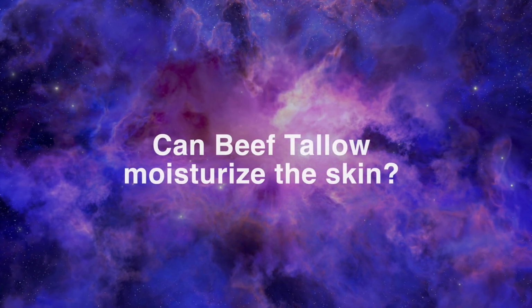Beef tallow acts as an emollient, smoothing the skin and reducing transepidermal water loss, the evaporation of skin hydration. It will not actively hydrate the skin in a way humectants would, but will help keep hydration in, at least as long as the oleic acid content doesn't cause irritation.